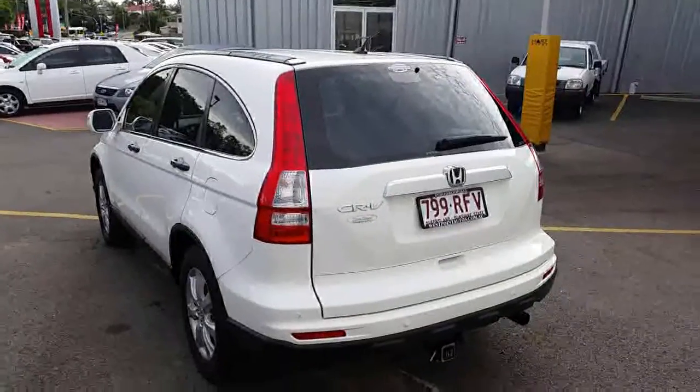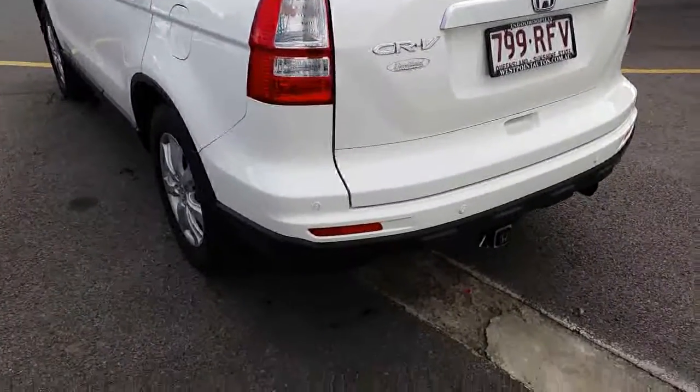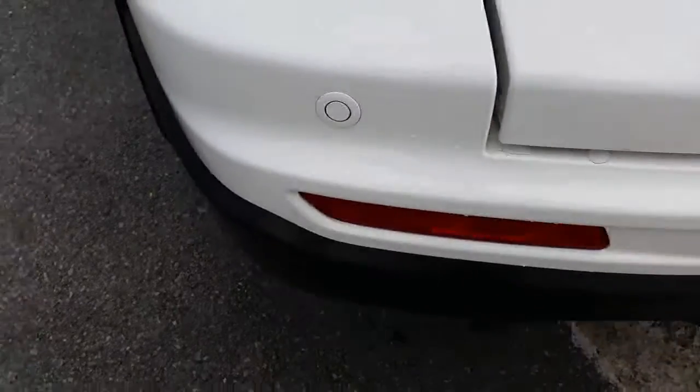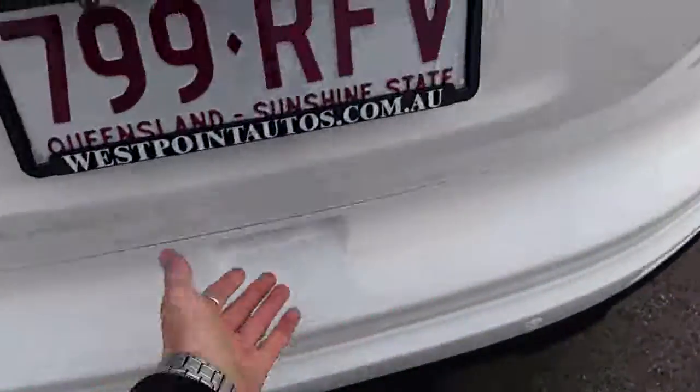Coming around to the back, it does have the limited edition badge obviously on there to set it apart from the standard models. It does come with factory reverse park assistance as well, so you got your little reverse park beepers there when backing up. Also does have a genuine Honda tow bar assembly fitted up to it as well. I'll just pop into the boot first.